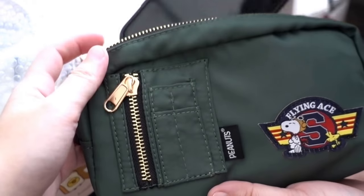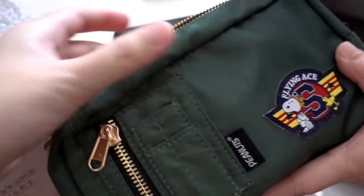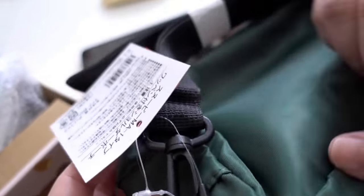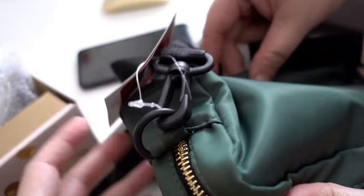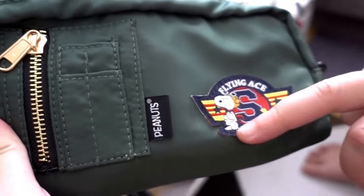I mean, it's cute for going to the market or a grocery run bag. And it's good parachute material. It's pretty good material. It's thick. And this is embroidery sewn on? No, this is a whole piece.